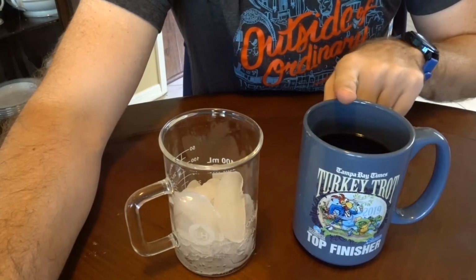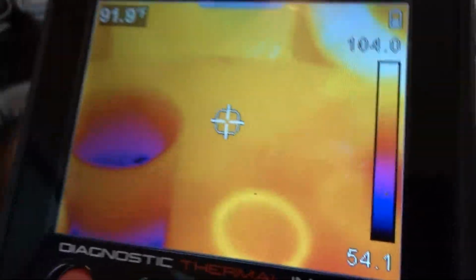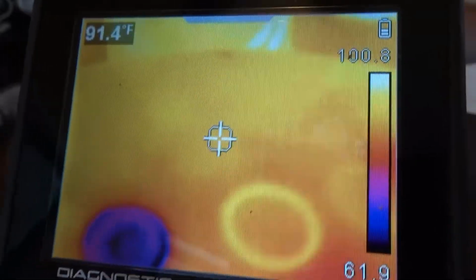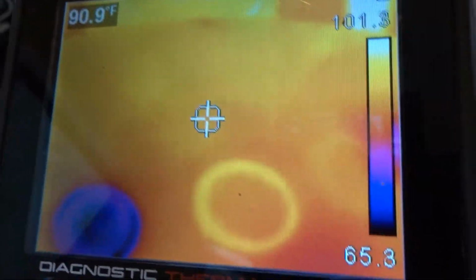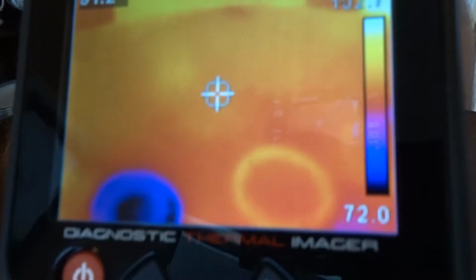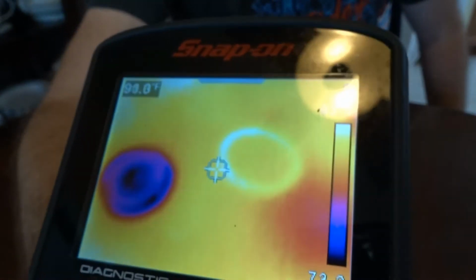Again, I've got a hot cup of coffee and a cold cup with ice. And if I look at them in the IR, not a giant surprise, a hot cup of coffee there and a cold cup of ice here. But if I were to remove the hot cup of coffee, we see a really red circle there to show where it used to be, because that part of the table is still hot. And if I were to remove this, we'll end up seeing a blue portion right there to show us that that part of the table is still cold. So again, in the visible, it looks like a table. But in the infrared, we can see the heat signatures of what used to be there, which is really very cool.